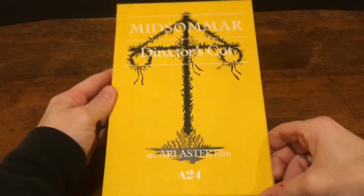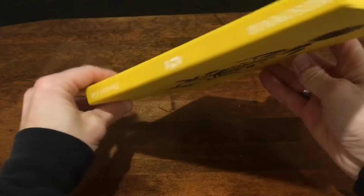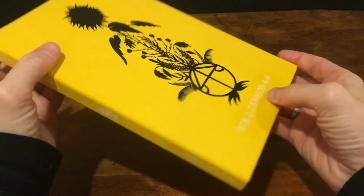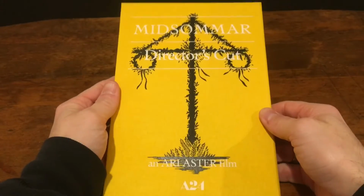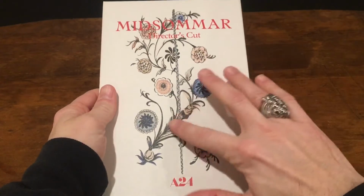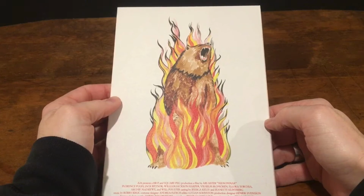Okay, out of the plastic, here's the front and the side, and then we've got this side of it, side profile, and then this is the back. Some nice artwork there on the back. Beautiful. So we got a booklet here, a little more artwork there on the front. Oh wow, and look at the back of that. That is just so cool.